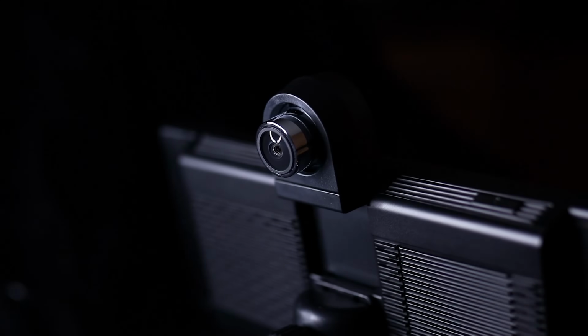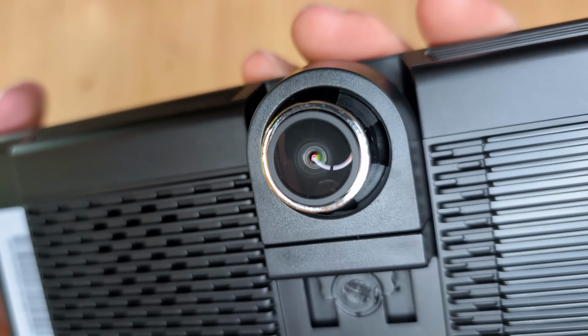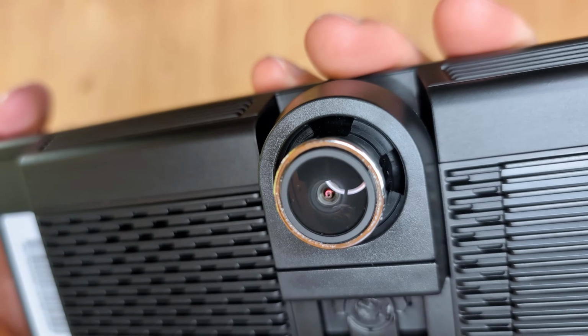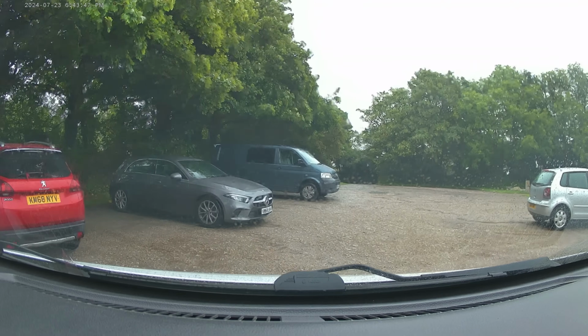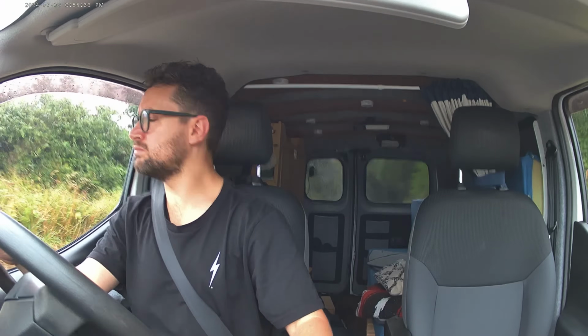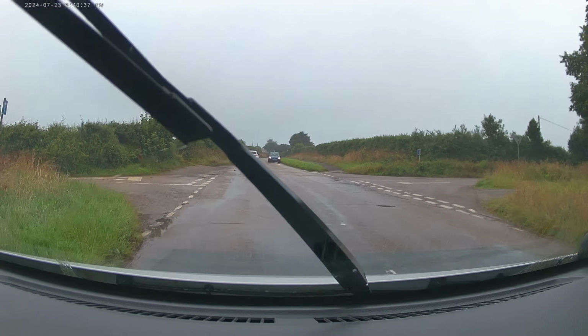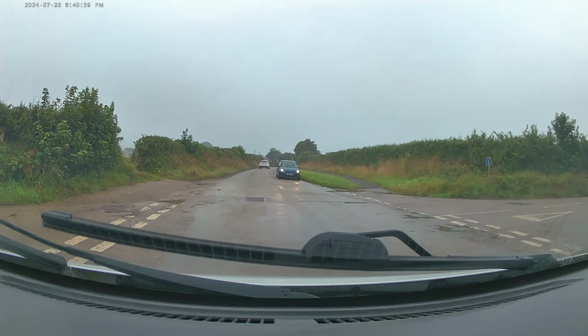Now here's where the W903 pulls ahead a bit. It's built-in 4K dashcam. This isn't just a bonus add-on feature, it's a full-fledged rotatable dashcam that can turn almost 360 degrees. This makes it easy to capture both the road ahead or, if needed, the interior of your vehicle, without needing another device taking up space on your windscreen and power from your battery.